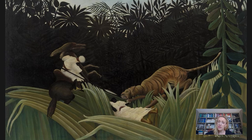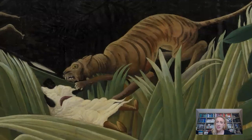He would also have seen animals at the botanical gardens. The Jardin des Plantes, which you can still visit today in Paris, has a zoo next to it. And these two things were very much aligned. And in the 1800s, artists would go to the Jardin des Plantes and they would study the animals there to use in their artwork. So Rousseau certainly wasn't the only artist who would have done this.